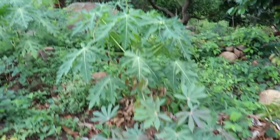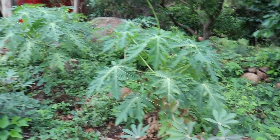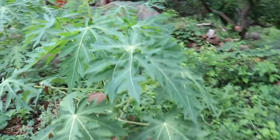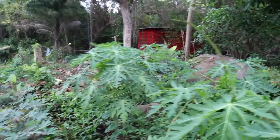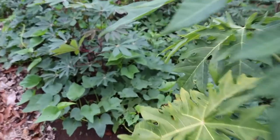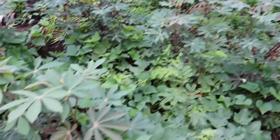So right in here, look at these. These are the pawpaws that we started from seed on the little hills. I selected out for the best ones. These are females here. This one is a male. So I'm leaving this one male right here to go ahead and pollinate the others. But in between here, we've got another, this is a dwarf variety of cassava that makes good roots. And then in between it, it is intercropped with sweet potatoes.